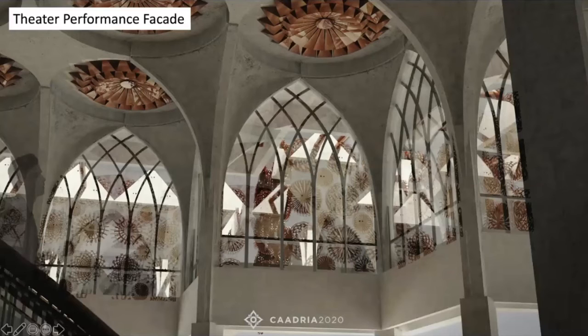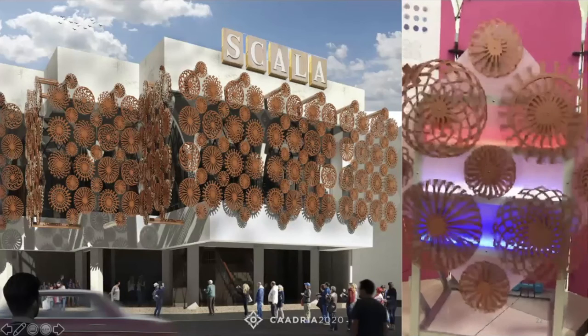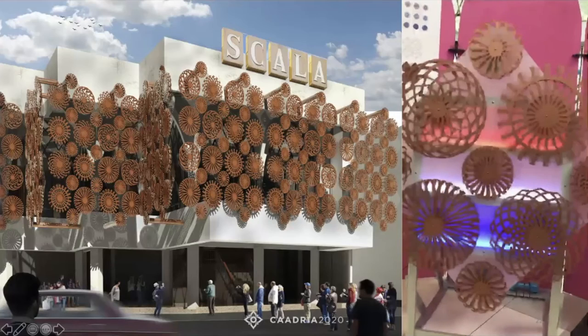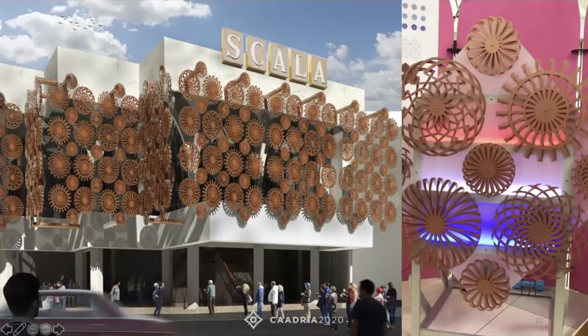And what she wanted to do is to take those elements of decorative panels and make that into the exterior facade. So covering it with this flower-like panel, if you like, and it could be used as an external fan to help with ventilation, and it also would create these patterns of movements throughout the day and night.